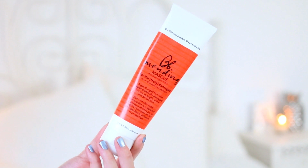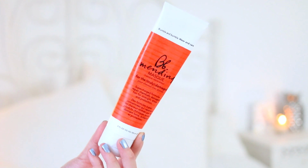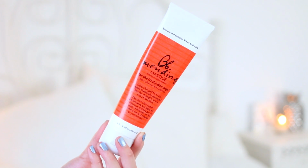One is a mask, and this is from Bumble and Bumble. It's their Mending mask, which I think is actually their strongest, most intense mask. This stuff feels so great. I feel like you can instantly feel that your hair is smoother and softer when you use this. It says to leave it on for 10 minutes.